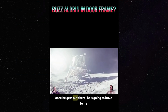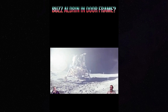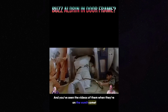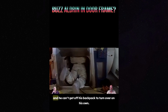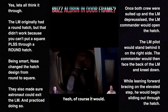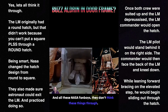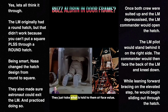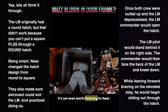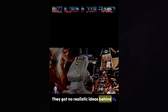Standing by. Once he gets out there, he's going to have to try and figure out how to turn around so he can get down the ladder. That would be one hell of a chore. And you've seen the videos of them on the Vomit Comet, where the astronaut lands on his back and he can't get off his backpack to turn over on his own. Well, that's what would happen to them. Yeah, of course it would. It's just a matter of thinking it through. And all these NASA fanboys, they don't think these things through. They just take what is told to them at face value. Makes no sense at all. It's not even worth listening to them because they don't know what they're talking about. They've got no realistic ideas behind it.